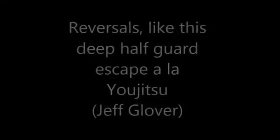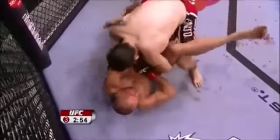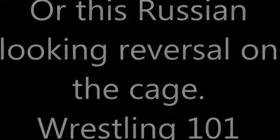Man, he really outclassed Diaz. No offense, Diaz fans, I know. You guys get a little crazy. Here's a nice thing you don't see often. Look at this deep half guard escape I put, a la Jeff Glover. Some people would say a la Bernardo Faria, but I like Jeff Glover. He's a good American grappler.